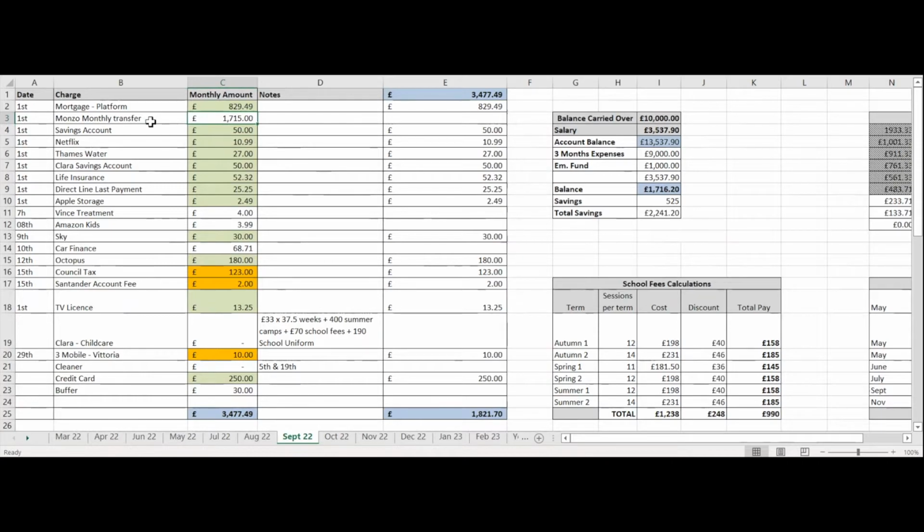So my pots, obviously nothing has gone yet because I haven't done any stuffings. Vince's flea treatment and my Amazon Kids, my car finance, and I always keep a buffer. Now, I am not so pleased to say that unfortunately I have already used my buffer for this month. I went on a wild spree, guys. I'm not even gonna lie. It's not good, okay? It's not good.